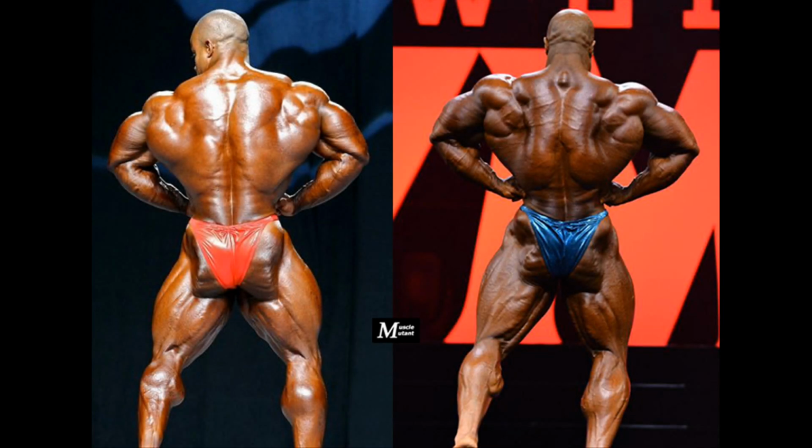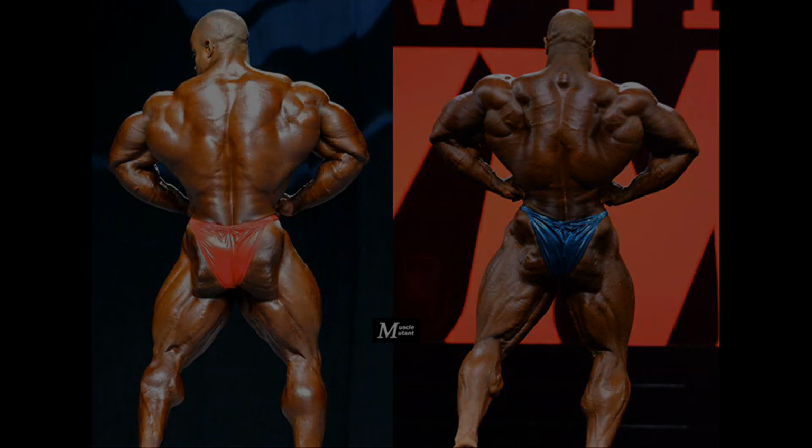Notice how shredded Phil's back is with his massive traps that extend from his neck towards his lower back. Notice the insanely striated glutes that can only be matched by Ronnie's glutes. Víctor might be wider, but Phil's conditioning was unmatched that year.